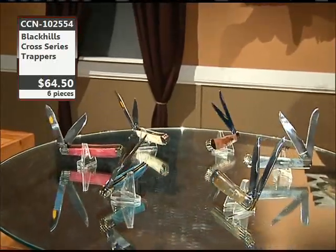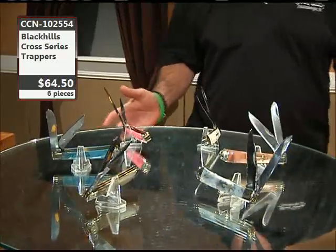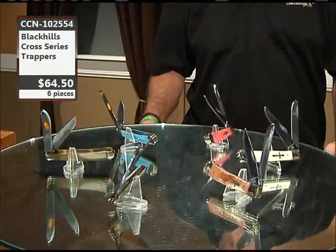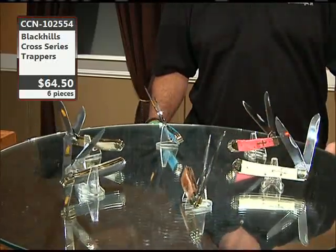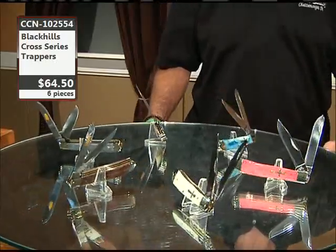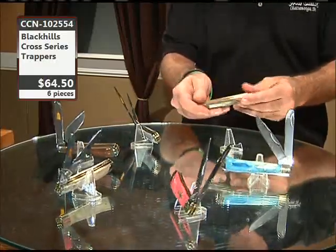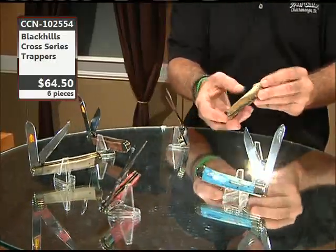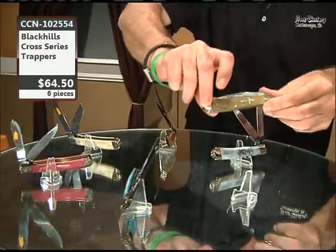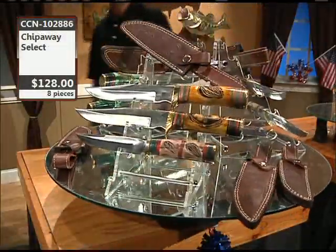The other 5 patterns are, as far as I'm aware of, these are the only 6. So this is a complete collection. It's only $64.50. $10.75 per Black Hills Steel trapper, highly polished, and also Rockwell. It's got a Rockwell test on it, folks. Really nice, well done, brand new trapper. Compliments of the good brand Black Hills Steel.